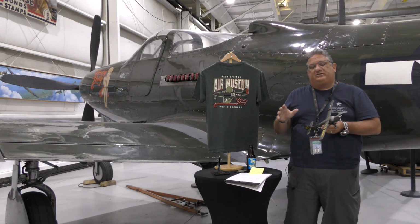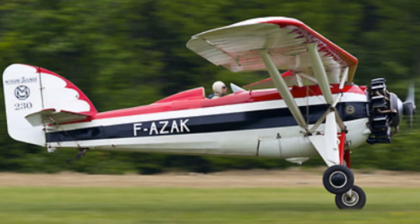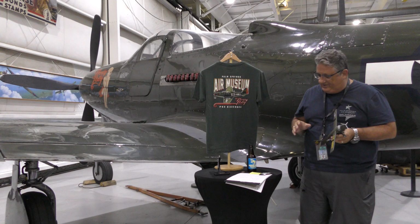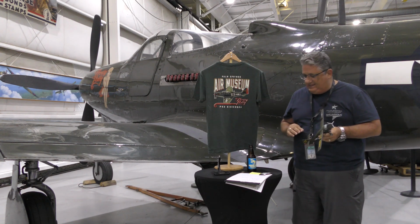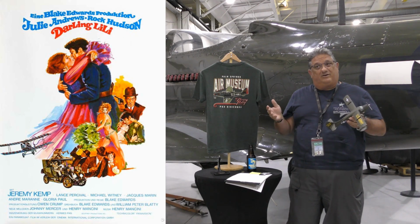So after the war, this aircraft moved on. It became a sport airplane, flew all over like a lot of these military, and because of the build count, it was prolific and it was very cheap. They were so prolific that one of them in 1967 was used as the camera ship for Darling Lili, the film, which is kind of cool.